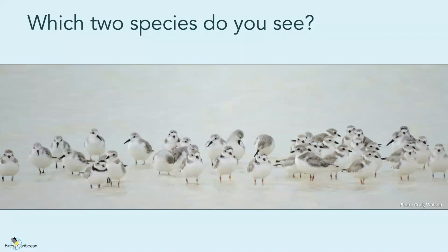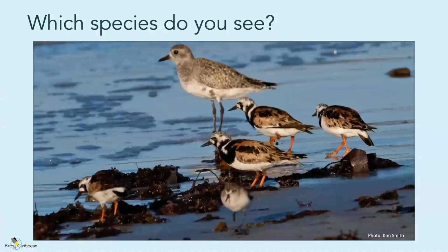All right, yeah, you got to look at that bill and realize that this is not a plover. The plovers have the short stubby bills. The sandpipers have the longer, thinner bills. Okay, good job, guys. How about this one? Can you name the 3 species? Yes, Natalia's favorite bird, ruddy turnstone. One of my favorites too. They are pretty obvious. How about the big one in the back? If you're not sure what it is, can you say what group it's in? Is it a plover? Is it a sandpiper? Yes, black-bellied plover is correct.